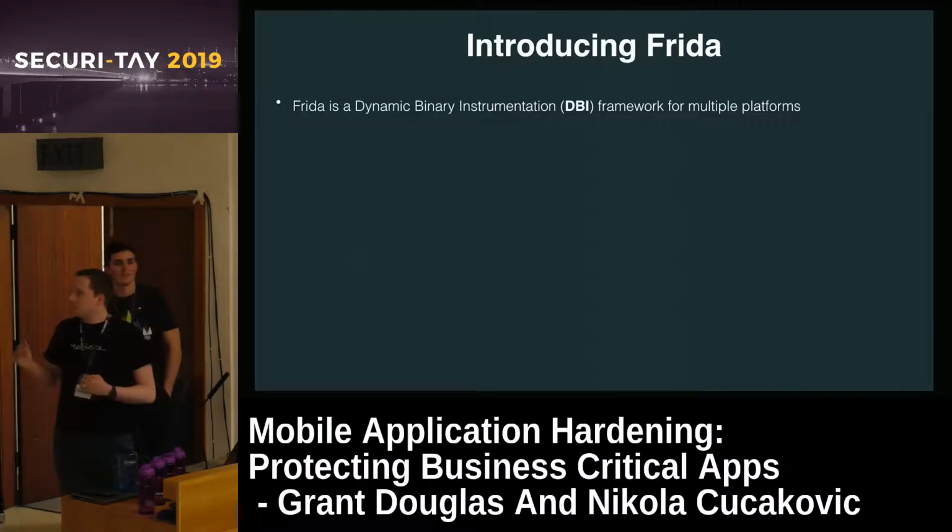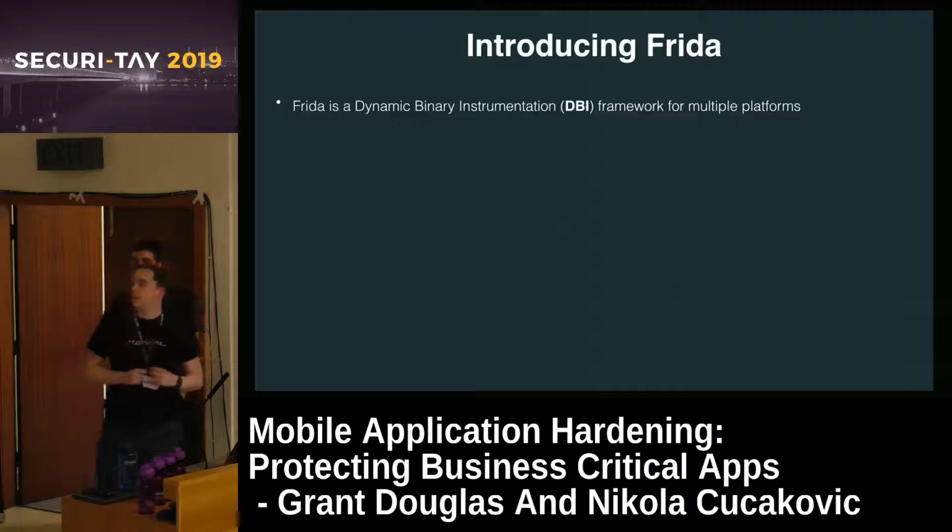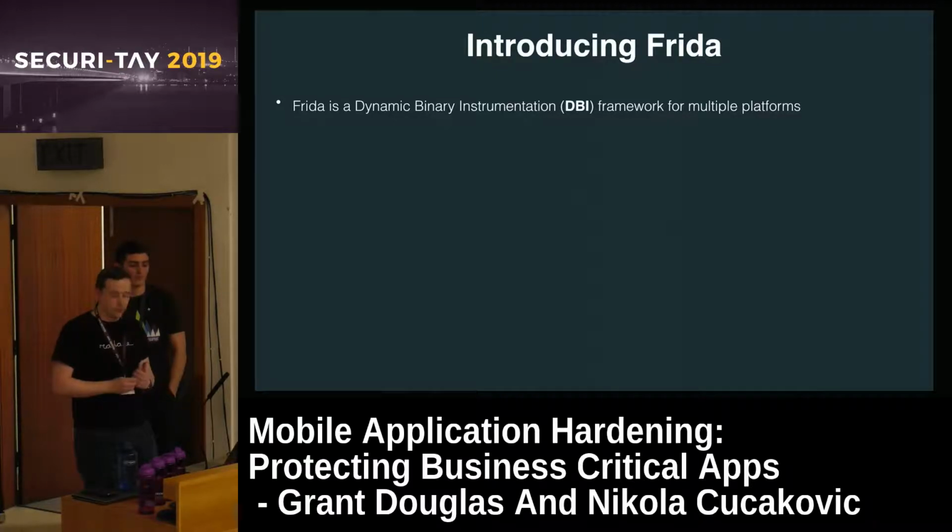Awesome. So yeah, for those of you that are not familiar with it, it's what's called a dynamic binary instrumentation framework. What that means is it allows you to, at runtime, connect to a process, and you can invoke code in the process, you can change code in the process, you can inspect memory and do various things. It's not necessarily a hacking tool per se, but it's good for us as security researchers.